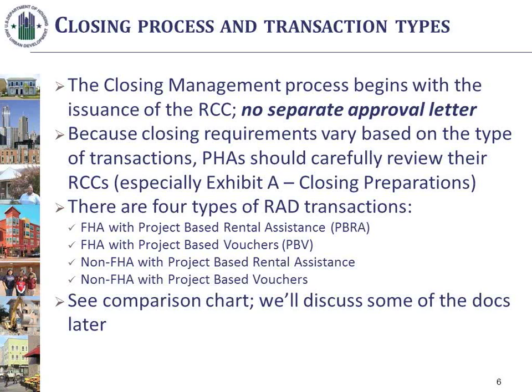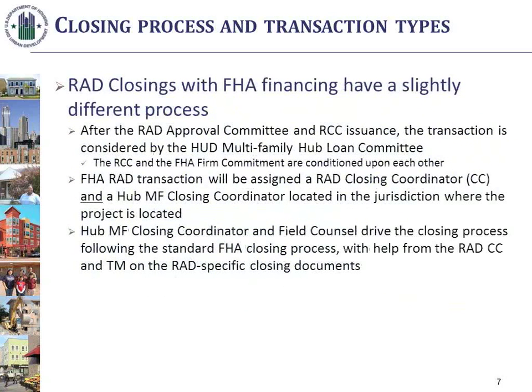Okay, so then we're repeating just a little bit for you, but the goal for the ideal process with the FHA financing is we have the RAD approval committee and then the RCC issuance, and then the whole transaction goes to the multifamily HUB loan committee for its approval. When it is generated out of that committee, it's assigned both to the RAD closing coordinator, Bev, as the closing manager, and also to a hub multifamily closing coordinator in the jurisdiction where the property is located.